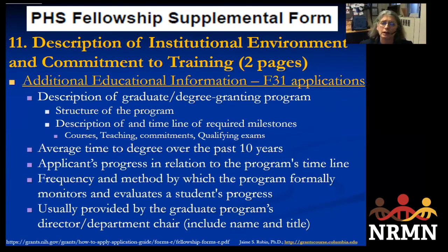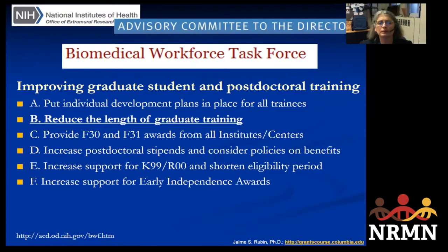Graduate students also need to include something from your graduate program, and this document is usually prepared by your program director, not your mentor, but the director of your specific Ph.D. program. And they want to hear about the time to degree of students in this particular graduate program over the past 10 years. When do you have qualifying exams? When are there committee meetings, and so forth? And this document is really to address this section B here, to reduce the length of graduate training. They really want to make sure that the graduate program is watching over the graduate students and making sure that they're advancing towards graduating and completing their thesis research.